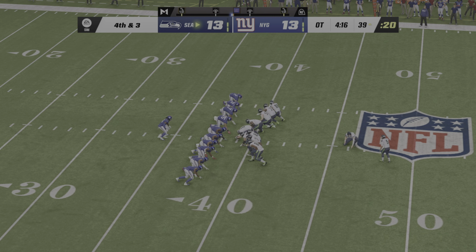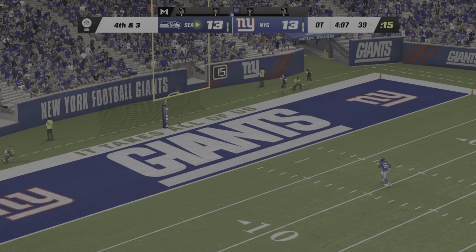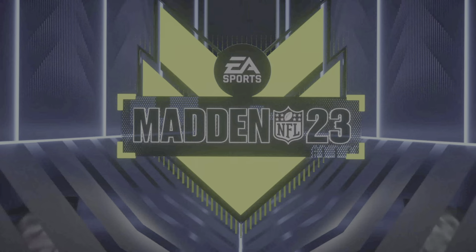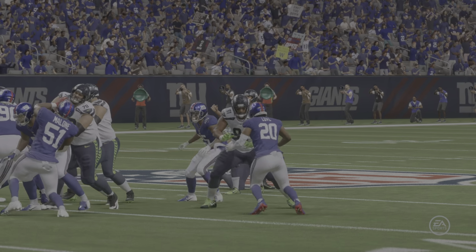So here we go. Maybe the biggest kick of the game forthcoming. This to at least get them a lead here in overtime. And I don't think this has the carry. It does not. It's no good. And that changes everything here in OT.